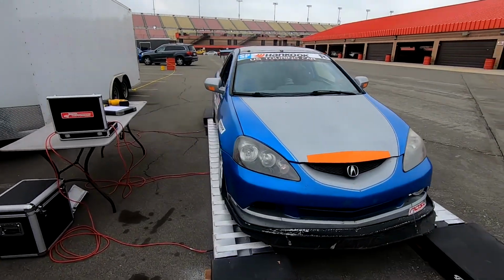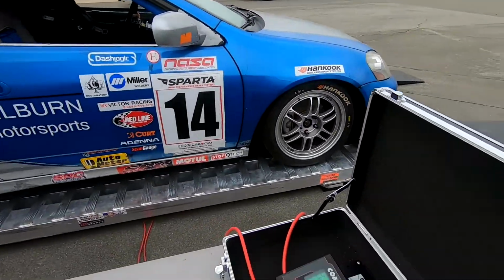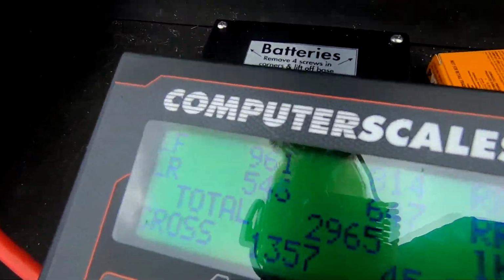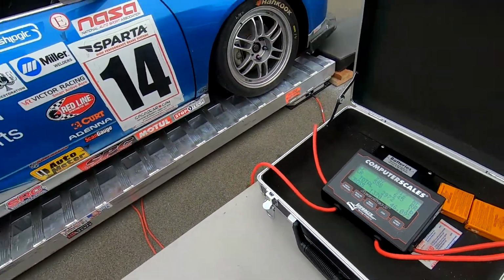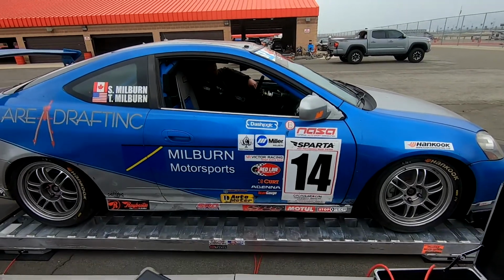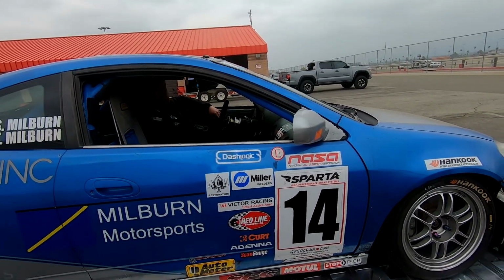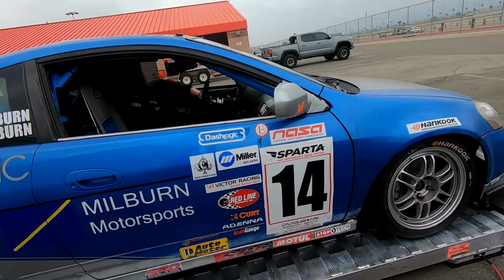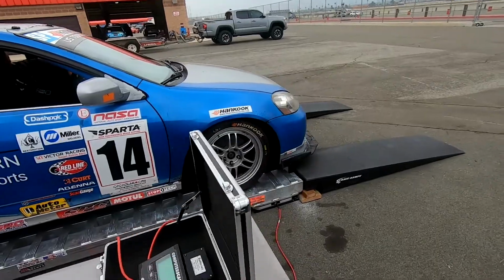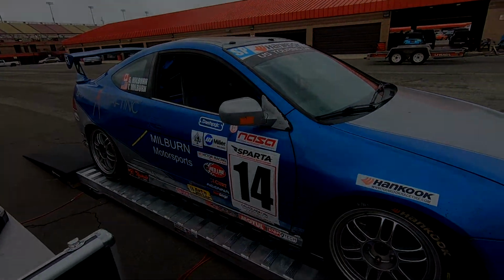Nice. Right there, right there. And 2970. Okay, so we still have a ways to go. 2970, so 30 pounds. About. That's what I'm saying. These NKs make a huge difference. RPF1s are the way to go. Go ahead and pull it off.